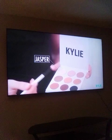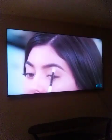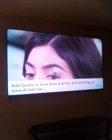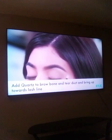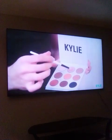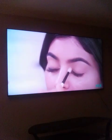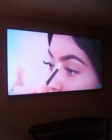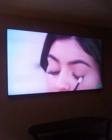So we've used jasper as a base. I'm going to go in and further highlight her brow bone using quartz. This is a really soft, like champagne-y, shimmery color. It'll just help to pop the brow bone and accentuate right underneath her brows. I'm going to go ahead and apply the same color quartz at the tear duct of the eye to open and separate the eyes. You want to bring this up towards the lash line at the very inner corner.